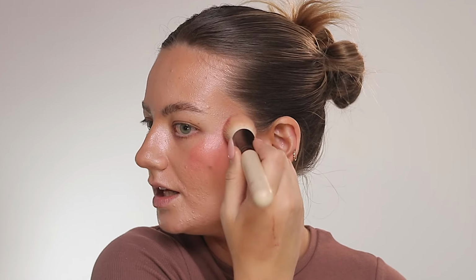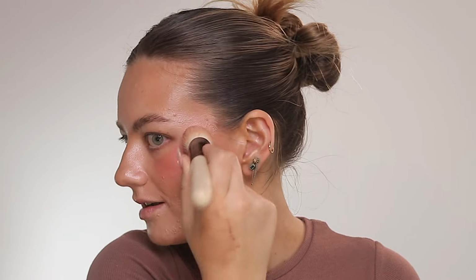And taking this on my brush and blending it into my hairline so it's nice and seamless. Oh my god, have you guys seen that TikTok where she's like, guys, I finally learned how to blend my blush properly. You guys are doing too much. Oh, just so you know, I hate and say. I need a new song to get stuck in my head. I love blush so much.